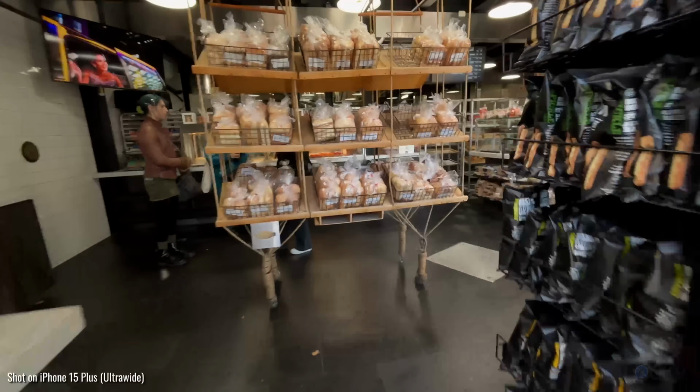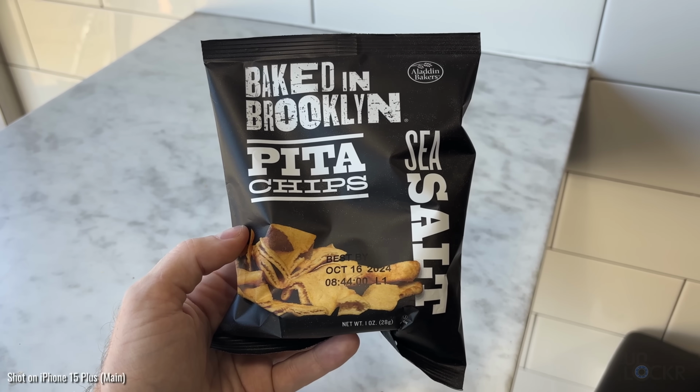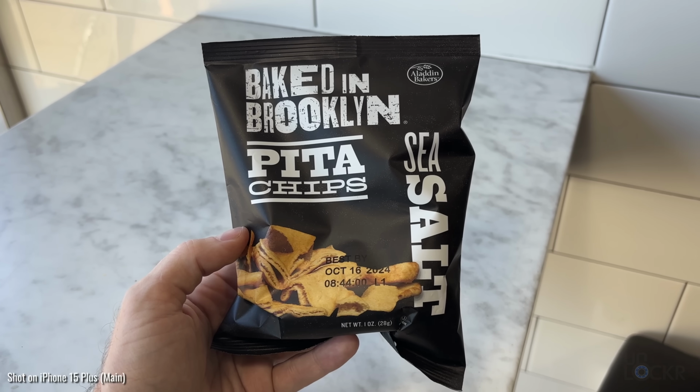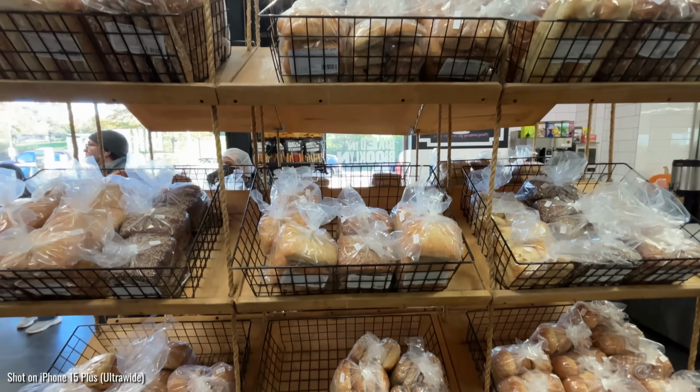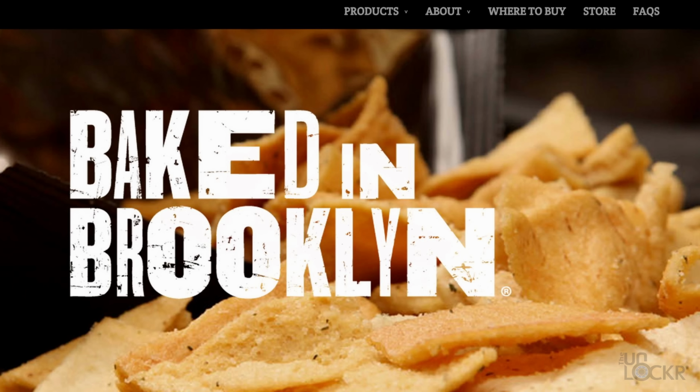Coffee. Check. This is Baked in Brooklyn, a bakery/coffee shop that is a part of Aladdin Bakers. If you live in the New York area, you may recognize the logo and the name from their pita chips that you usually find in grocery stores here. Now, Baked in Brooklyn is a snack division of Aladdin Bakers, which was started by a man named Joseph Ayoub in 1972, as a 17-year-old making pitas by hand and delivering them locally throughout his neighborhood.